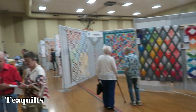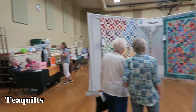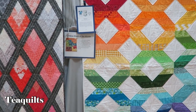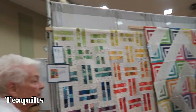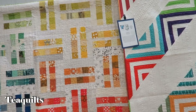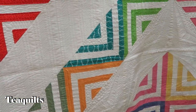So just giving you a global view of the show. Got vendors along the outsides and quilts everywhere else. Rainbow block of the month. Okay. More rainbow quilts. I'm not gonna even begin to try to tell you who all did these quilts, but I will show you some of the quilting up close.